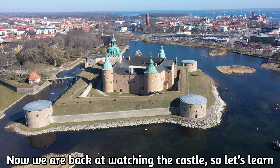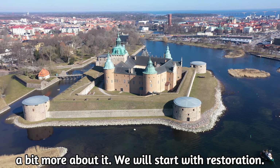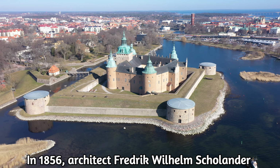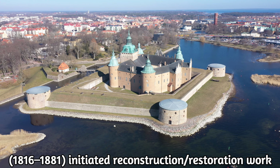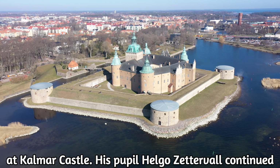Now we are back at watching the castle, so let's learn a bit more about it. We will start with restoration. In 1856, architect Fredrik Wilhelm Scholander, 1816-1881, initiated reconstruction and restoration work at Kalmar Castle.